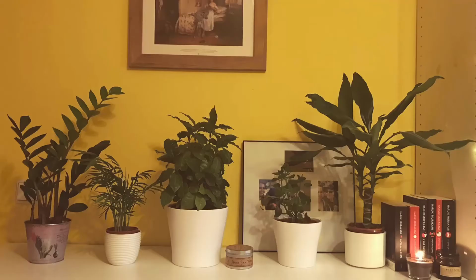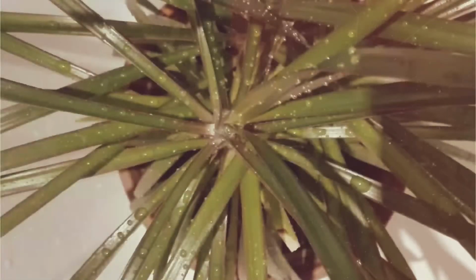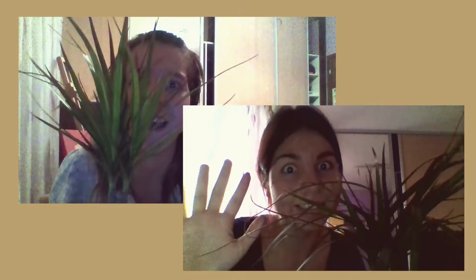It's been a few years since I got my first plant, and it was this beautiful dragon tree plant that I got from my mom. I think I was in my senior year of high school. It was just this small when I got it, and yeah, that is me when I was 18. I wish I had better pictures. But it's really growing beautifully, and it's also incredibly easy to take care of.